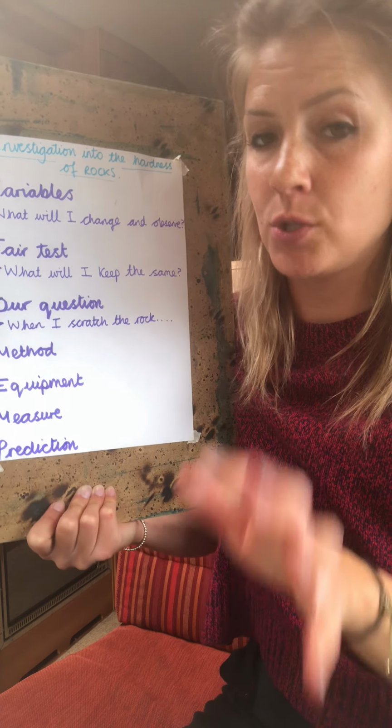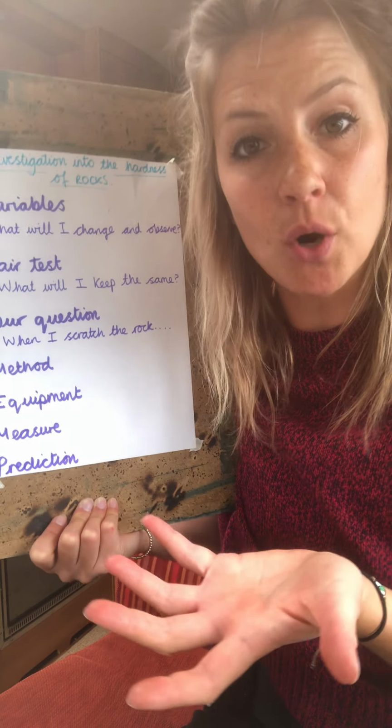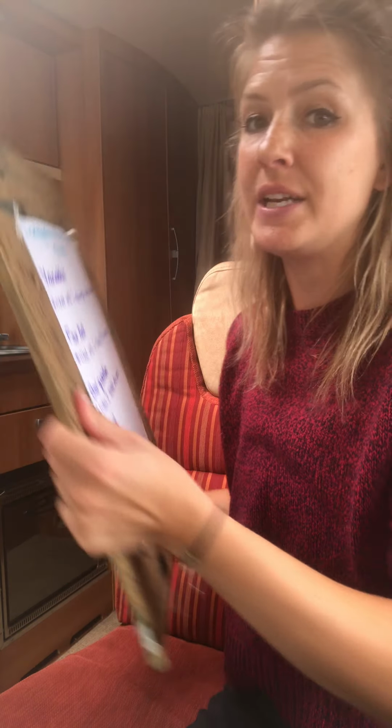Now, I don't expect you to do a prediction this week because you don't have your rocks just yet. So you won't really know until you gather your rocks for next week. So normally we would do a prediction in our plan, but I think what we'll do is we can do a prediction at the beginning of next week. Now, I have made a prediction for the rocks that I have, and I'll just explain what my prediction is.